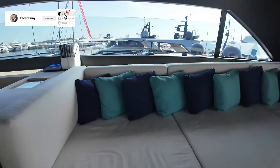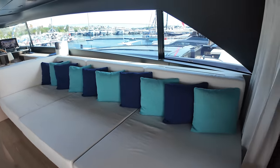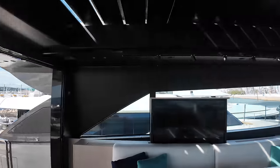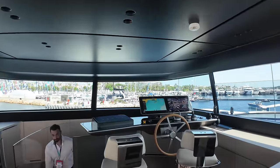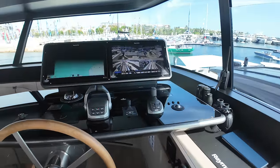Again, over here on the starboard side, loads of seating, look. You could get plenty of people on there enjoying the view, especially on a day like today, a sunny day. It's about 27 degrees, but apparently there's going to be a storm coming tomorrow, so we'll try and get as much filming done as possible.